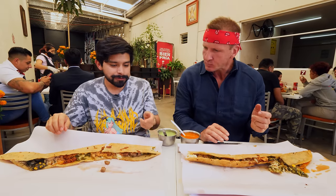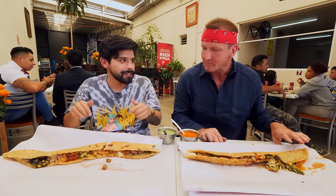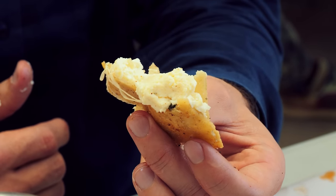Oh, I really love this one. This is pumpkin flower. It's amazing. One of the most amazing things you can find here in Mexico City. This tastes like a sour cottage cheese.